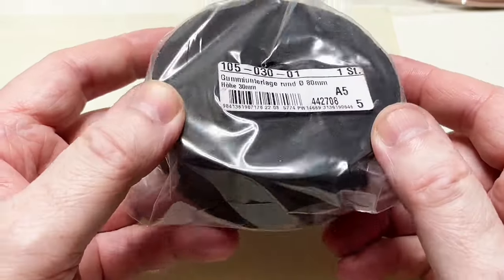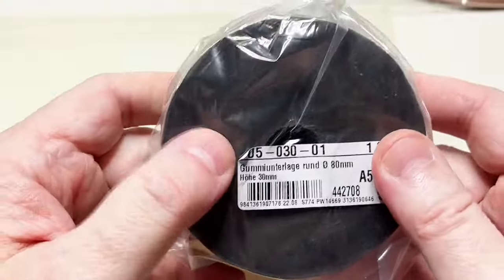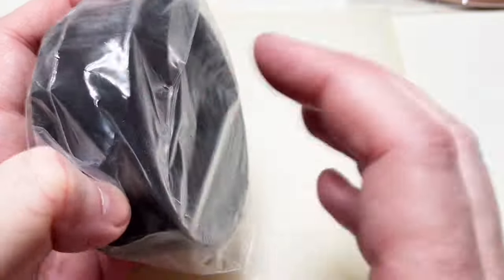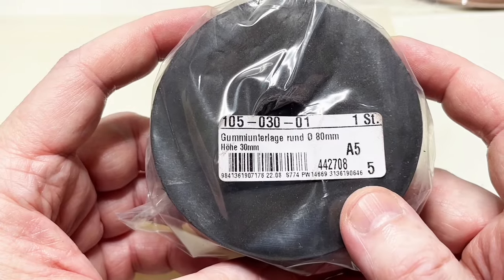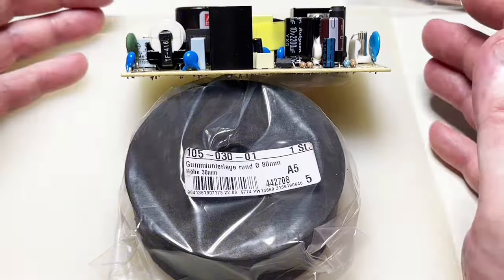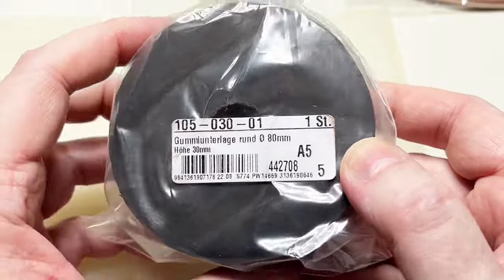So the first thing is from Pollin, the German supplier I told you about before. It is this massive cylindrical rubber piece that has a diameter of 80 millimeters and a height of 30 millimeters. I have other similar parts bought from them, but they are not available anymore in square form, larger ones. I'm using this to put under a heavy load, or to have things at a different angle when I'm filming or working on them. Price and everything I will show you later on their website.